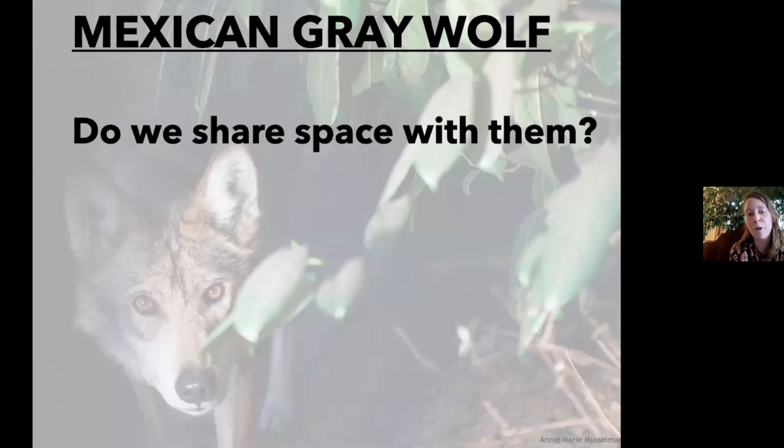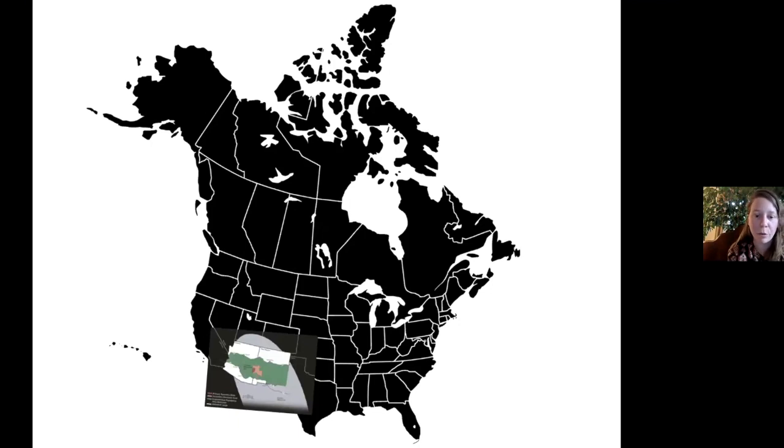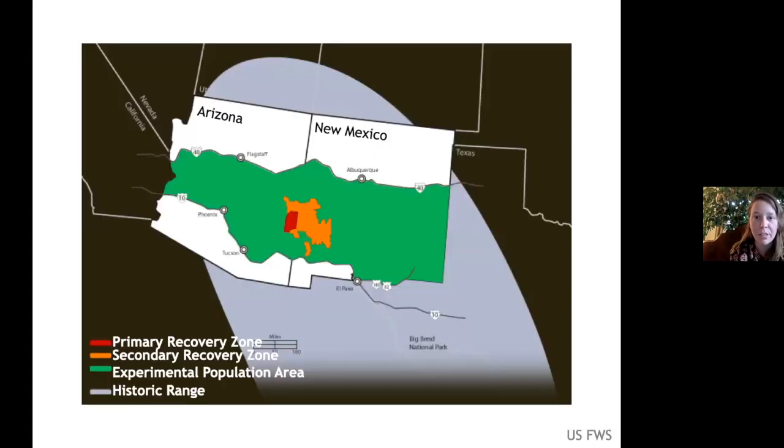So are we sharing space with Mexican gray wolves in particular was the case study that I explored here. And here's a map of North America with an overlay of their historic and current ranges. And I'll just zoom in so you can see this better. So the blue oval is their historic range estimated. And what you're seeing in green is the entire experimental population area. So this is the area that decision makers have decided is appropriate for reintroducing wolves. But wolves don't even exist in that full green area. They actually only exist mostly in that red and somewhat in that orange area. So when you compare that red and orange area to the greater blue area, you'd see it's pretty limited.